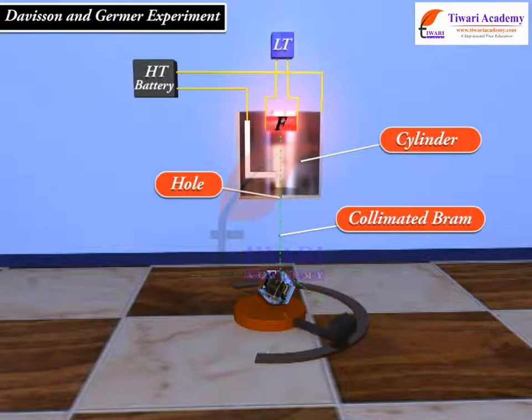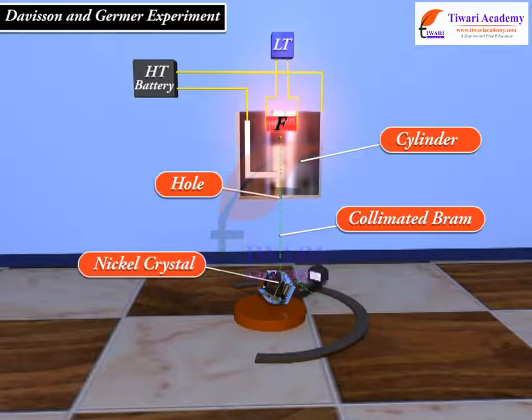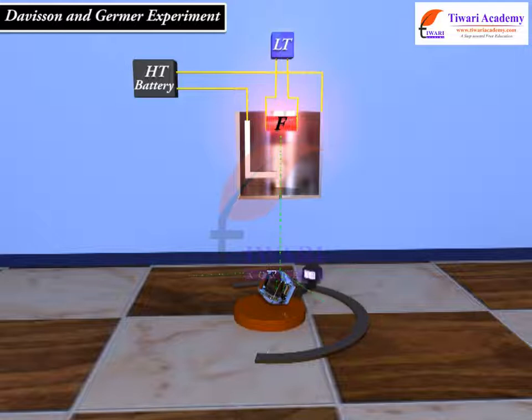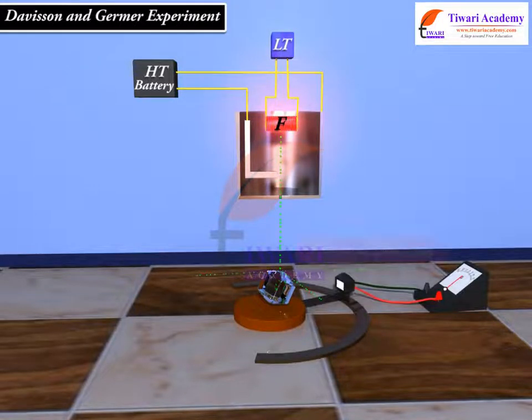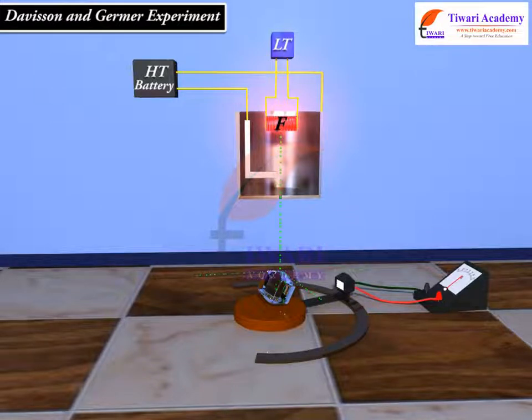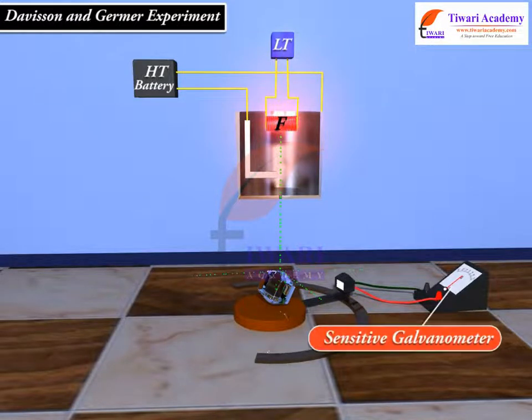The beam is made to fall on the surface of a nickel crystal. To measure the number of electrons that were scattered at different angles by the atoms of the crystal, an electron detector that could be moved on an arc path about the crystal was used. Detector was connected to a sensitive galvanometer.